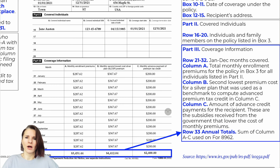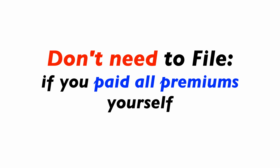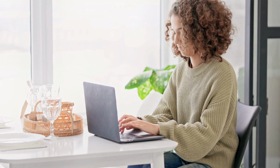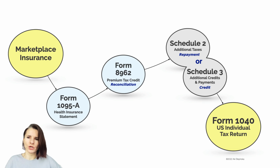If you are one of these taxpayers that get the healthcare coverage through the marketplace, but you pay the whole amount yourself, so there are no subsidies, then you don't have to reconcile it because you paid the entire amount, so there's nothing to reconcile. So hopefully this helped you figure out how to fix the problem. Resubmit with 1095A, which will generate 8962, and resubmit your tax return.